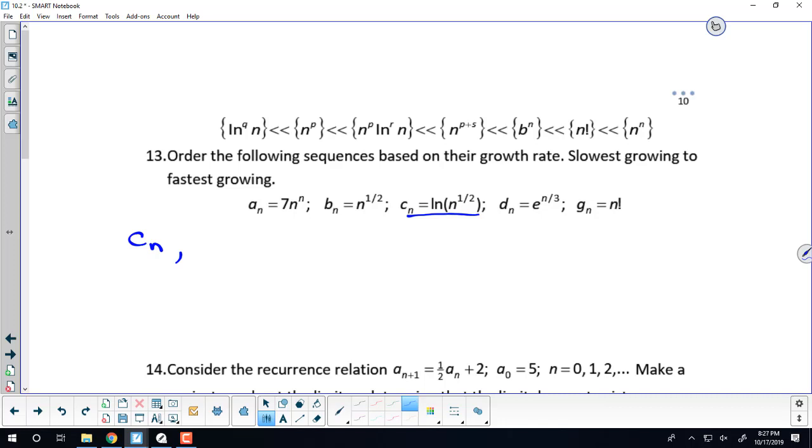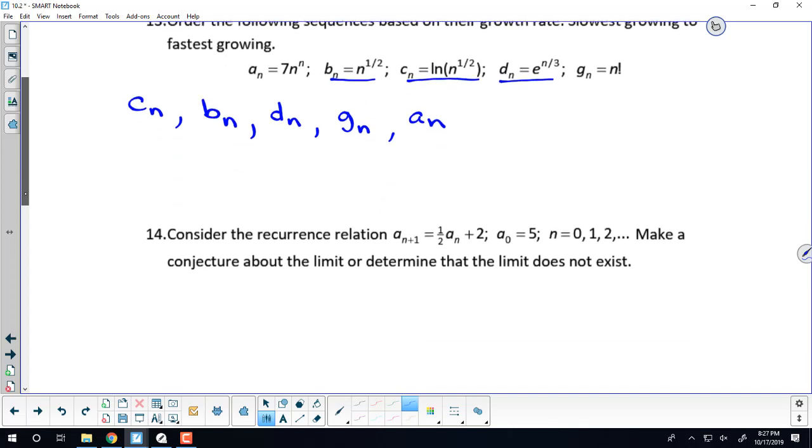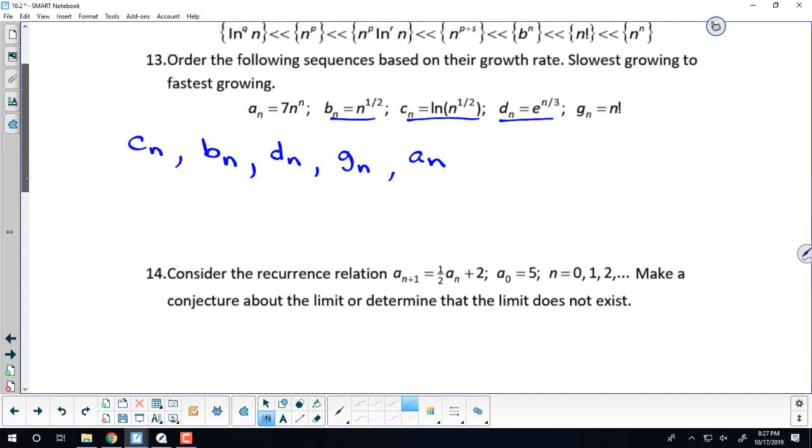B, where it's just n to a power. That's n to the p. So b sub n is the next slowest. Then what? D with the exponential. Then G, the factorial. And then finally a sub n is the fastest. Okay.